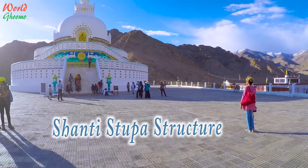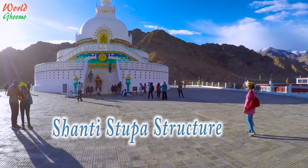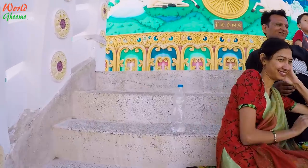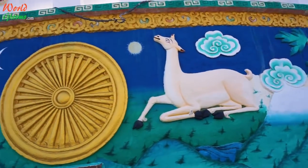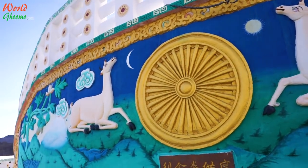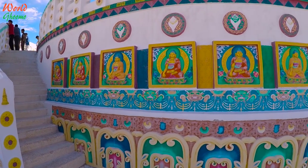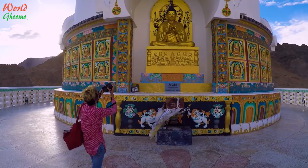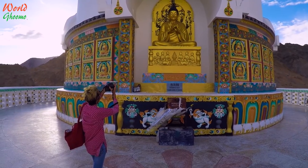Shanti Stupa is a two-level white domed structure dedicated to Buddhism. A flight of stairs leads to the first level, featuring the central Dharma Chakra with deer on each side. This level serves as a platform to the second level, over which a central golden Buddha image sits, depicting the turning wheel of Dharma.